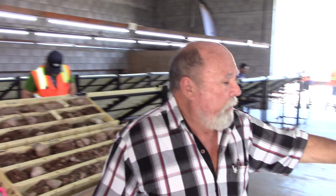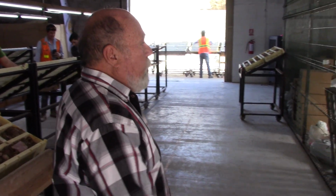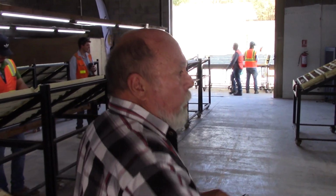Well, this is the end part of the process. This is the place where we store the samples, the samples that are going to the lab. It's a closed place that nobody gets into. Only 1 or 2 persons are allowed to go in here, so the samples are not manipulated by anybody, only a specific person. And this is the last process.